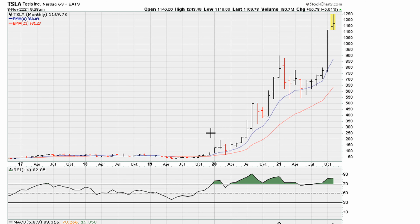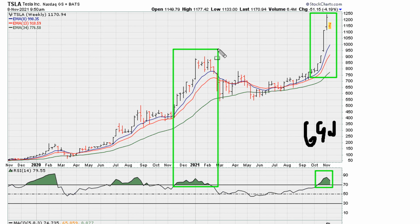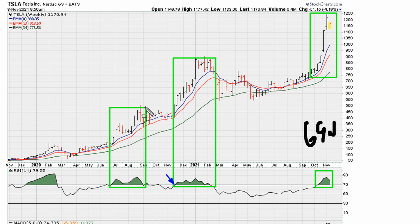By the way, this is the monthly chart going back about 5 years. If we take a look at the weekly, we can see again we had an explosive run in Tesla. Why? Because the weekly also jumped above that magic number. And in fact, if we take a look at this weekly chart, take a look at these periods when the RSI is back above 69.1. When the RSI is back above 69.1, you get these magic explosive runs.